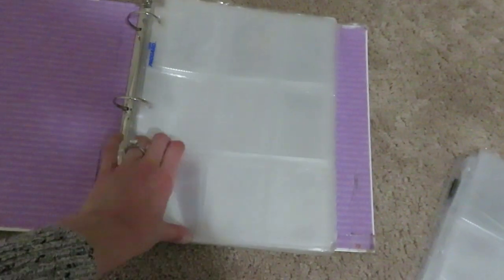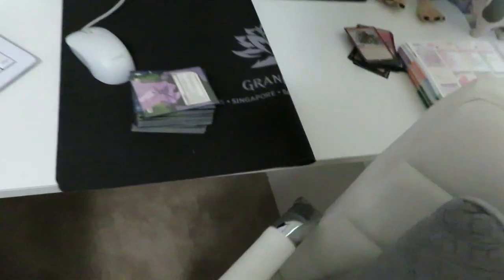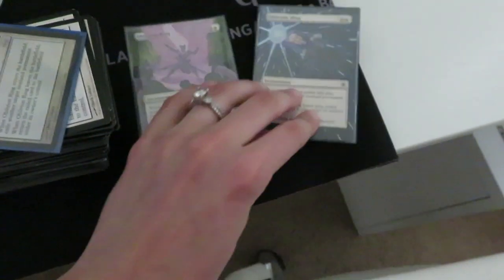Y'all, I did it. I cleaned my entire binder. It's all done. I don't know if I can recycle these. They're like these little plasticky things. I'm gonna try, and then I'm gonna just chuck the binder in there too. But I did it. I cleared everything, and I took out all of my Oblivion Rings. This is how many Oblivion Rings I have. Please don't judge me. I've gotten the majority as gifts, and then I have my special ones on top, the ones that I got altered.